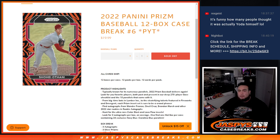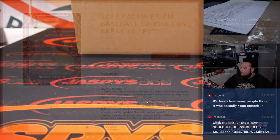2022 Panini Prizm Baseball just sold out. This is a 12-box case break, Pick a Teams number 6. Now, guys, all cards ship. Before I start, I just wanted to talk about this little hiccup.